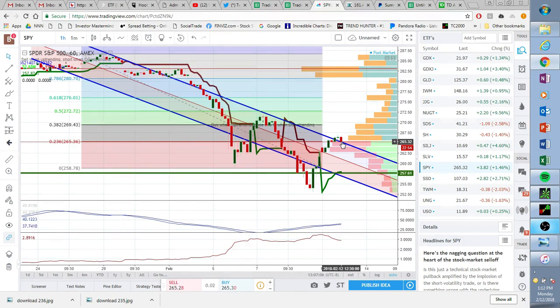Now, what we've got to look for is 2 things. For this to continue down, it probably needs to break the 262.50 area, and then it can continue to fall. And if it breaks above 271.75, then I think it's going to try to fill this gap. And there's that other gap up here too. But I don't think we're out of the woods yet. I think we're going to make another low here.